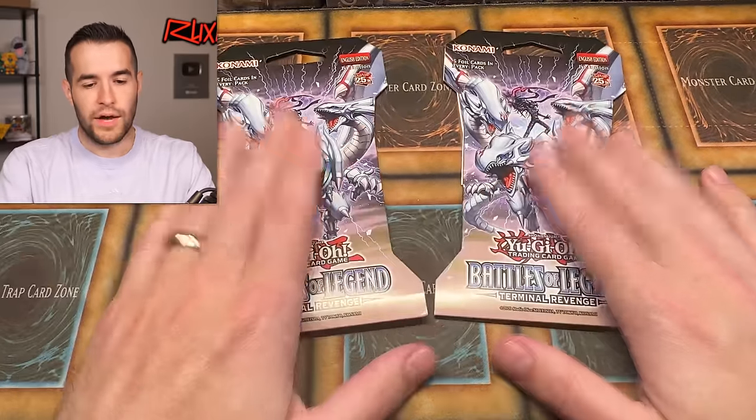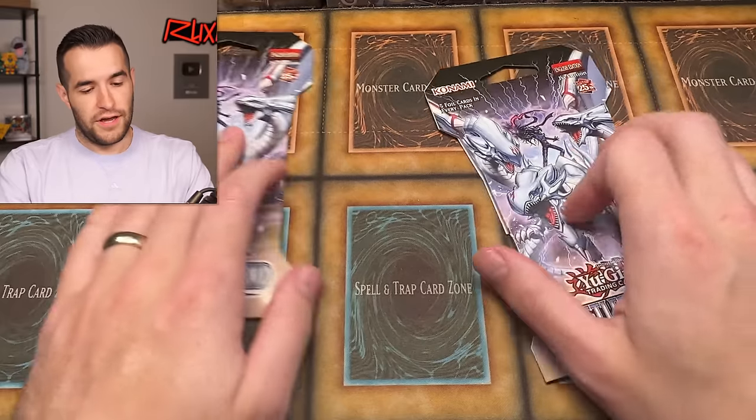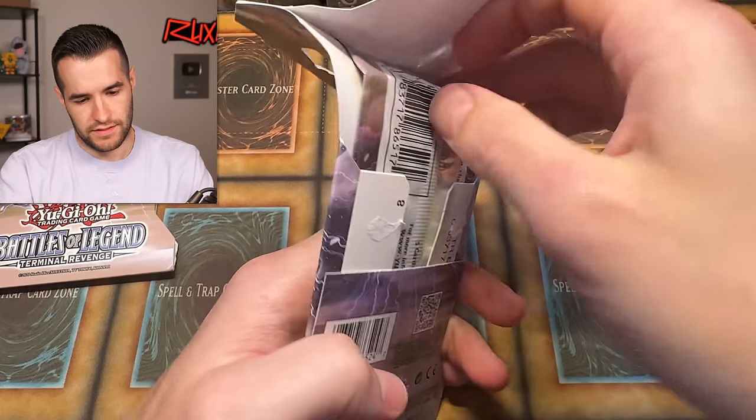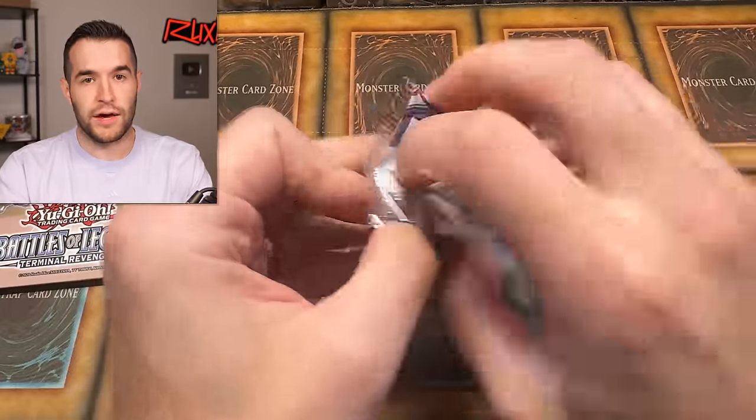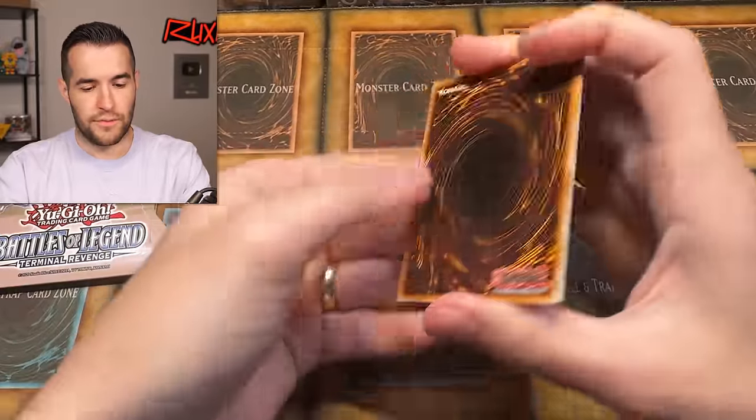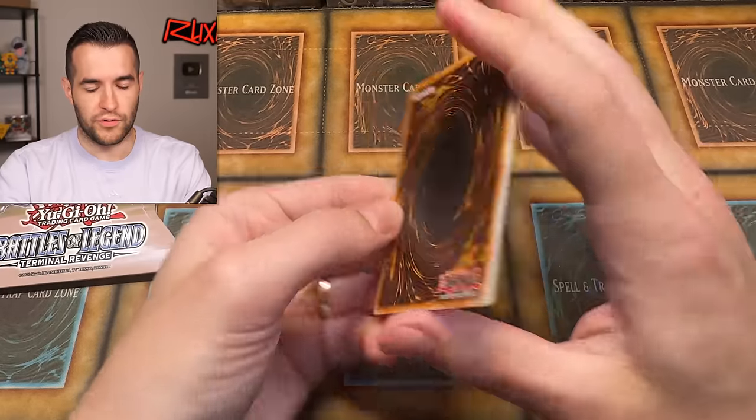Two packs left. Okay, this is stuck. Come on. Calm down there, buddy. This is going to have the card we've been searching for, the Dragon Master Magia. Let's do this. Two from the back. This has got to be it right here. Look, oh, I love you, Dragon Master Magia.